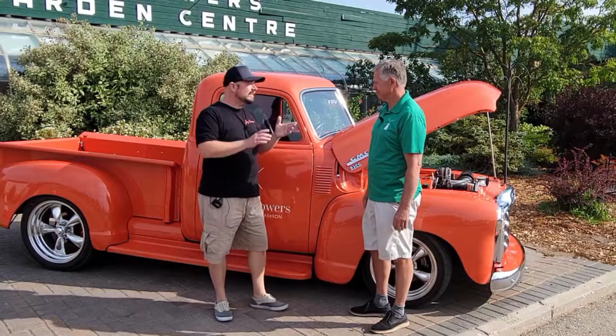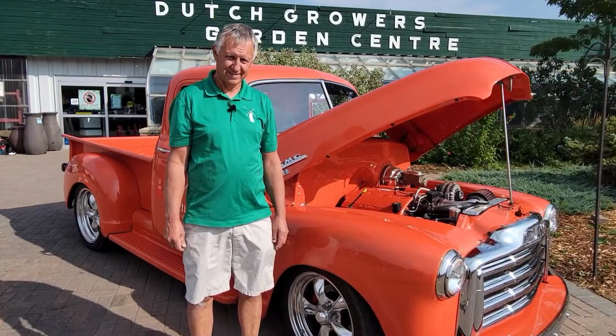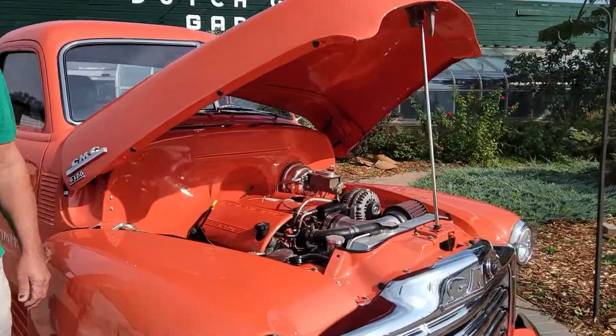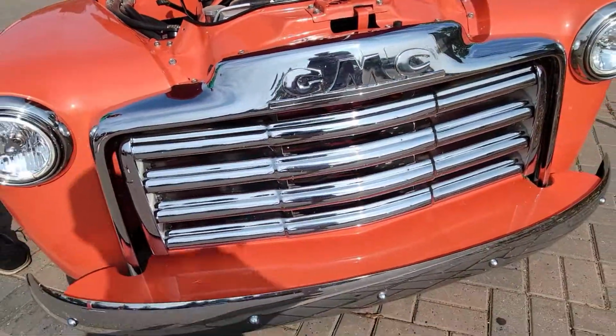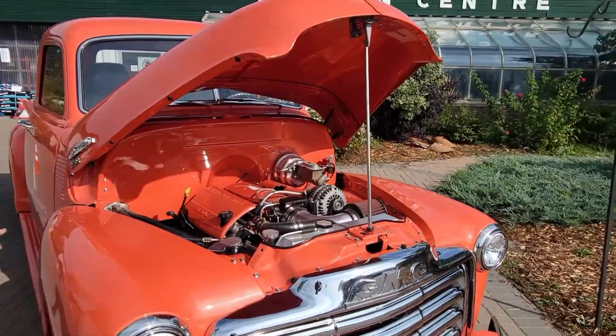Exactly. So let's take a little walk around this thing and you can tell me all of what you've done to it, okay? Yeah. Take us for a little tour of this truck. I mean, it's a 53 GMC. Now, there were lots of Chevs, but you don't see as many GMCs redone. You don't see any of these 9300 GMCs around.